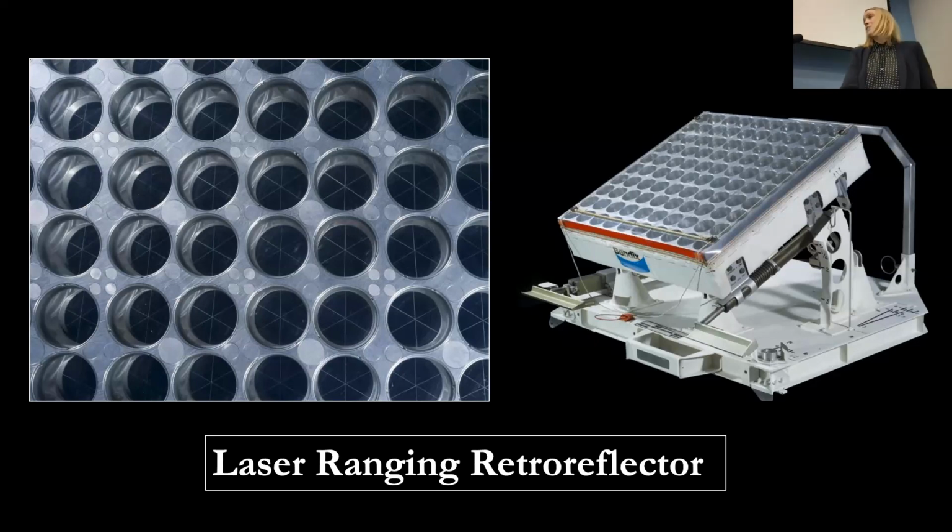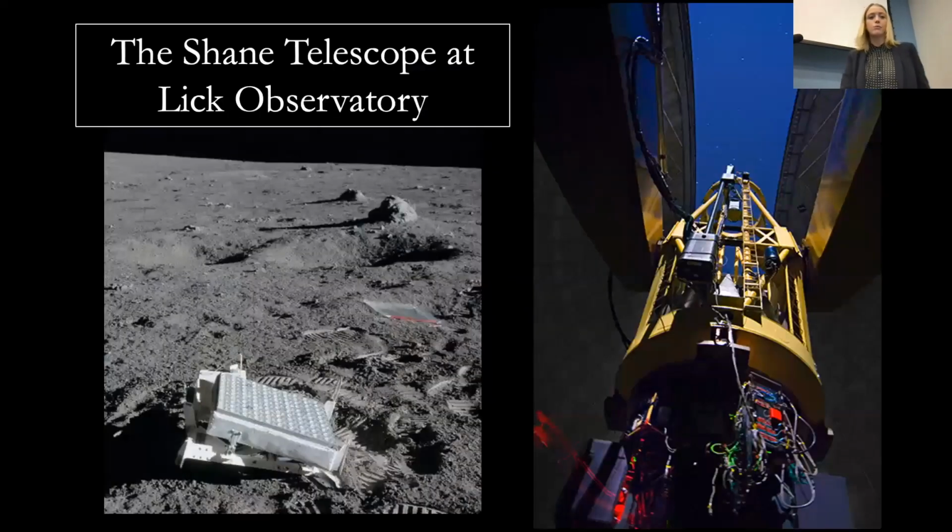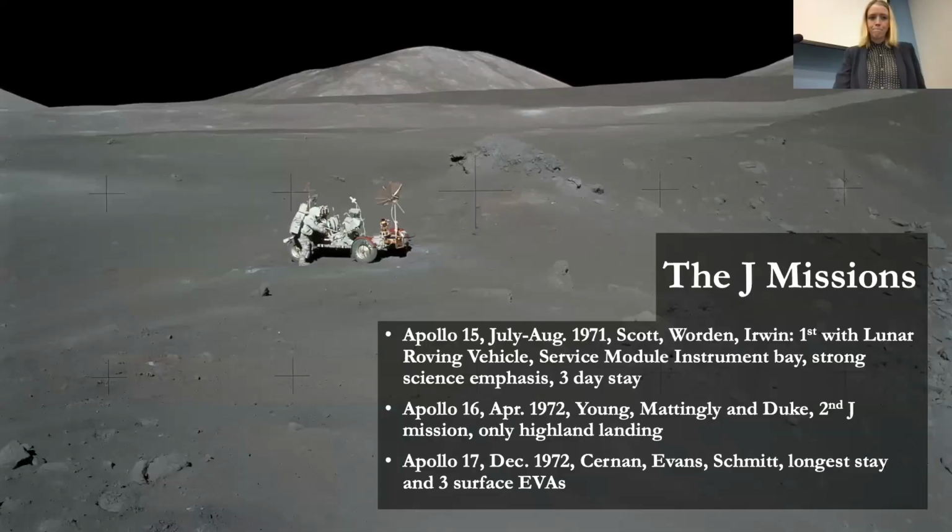And you can still do it. Actually, during the 50th anniversary, there were observatories that still use the retroreflector. And it was the Lick Observatory that made the first successful measurements using this retroreflector on the lunar surface. And so it was August 1st that they were able to do that. And that mission was July 20th. So it was relatively soon that they figured it out.